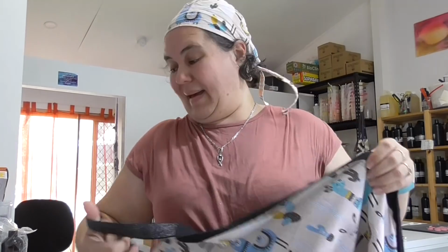Okay, so I have done my bit of a clean up. I'm still waiting for my soap to completely dry. It's almost done. I can do photos in a minute. But while I'm waiting for that to dry, the first thing I'm going to make is some more soap dough.